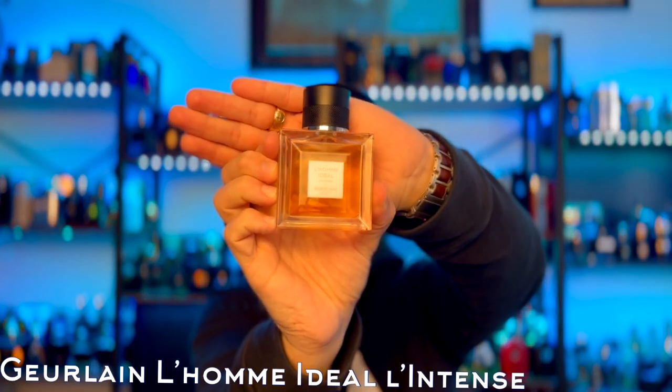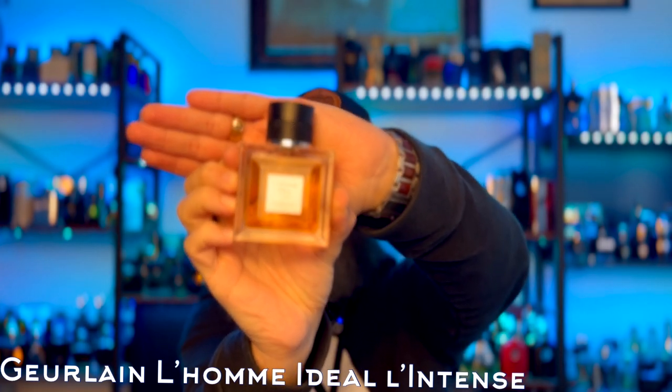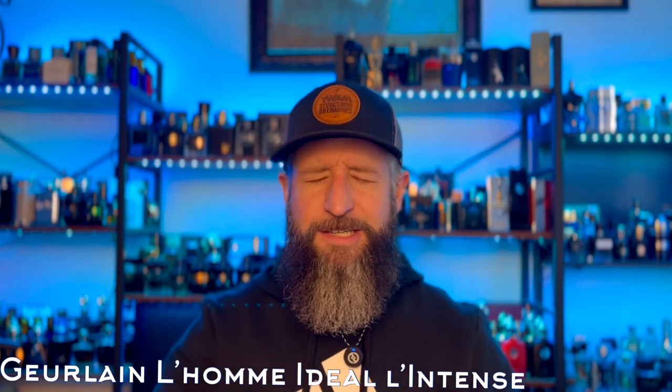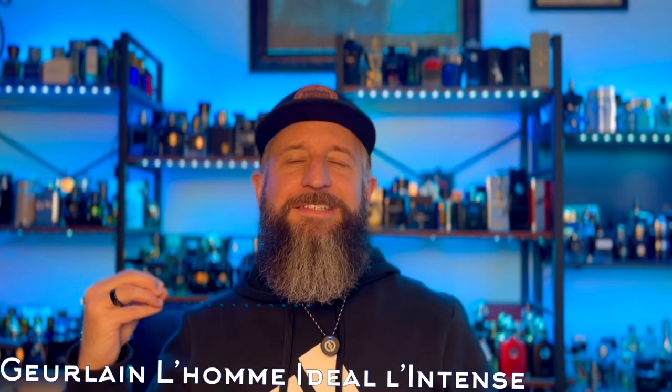All right, next we're going to go with this one. This is, I think, one of the best flankers in the Guerlain L'Homme Ideal line, and it's one that you hardly ever hear anyone talk about. I'm talking about L'Intense. This is the smoky brother of the EDT. This is basically that powdery almond, kind of sweet, smooth French goodness with a little bit of some bad boy incense and spice added in.